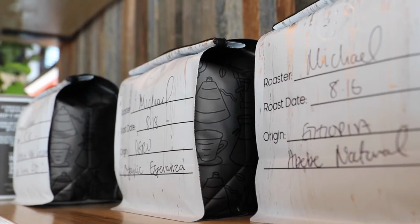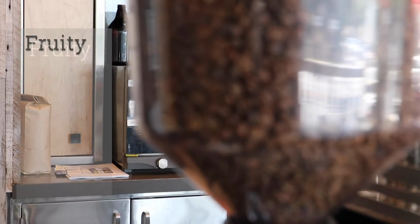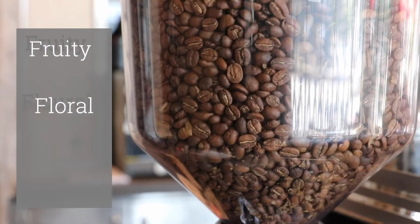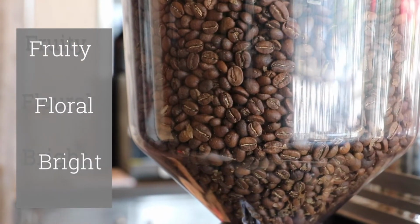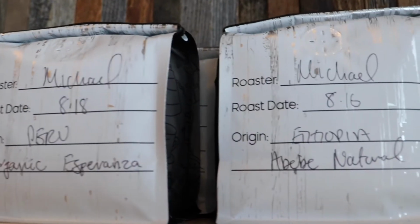When it comes to coffee beans, it depends from person to person, personal preference, obviously, on what flavor notes you are looking for in your coffee. If you're looking for single origin coffees, if you want more of that fruity, floral, very bright coffee, you want to look more for African coffees. Like Ethiopia is really phenomenally fruity all the time.